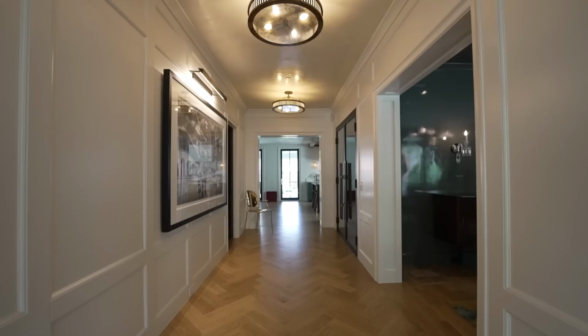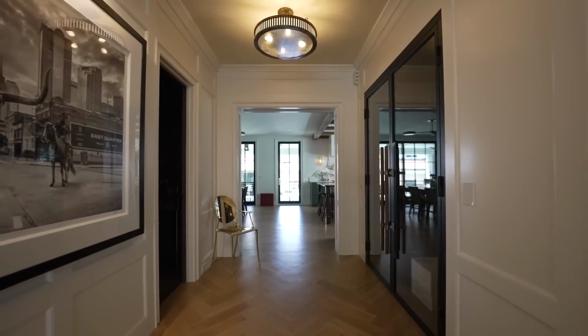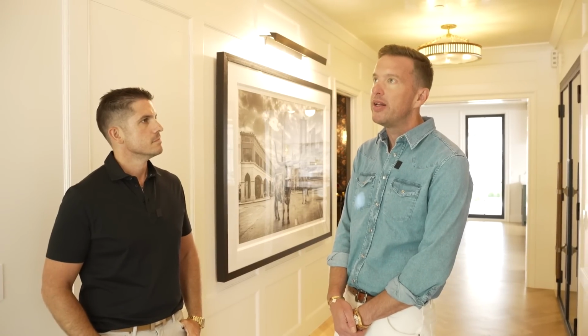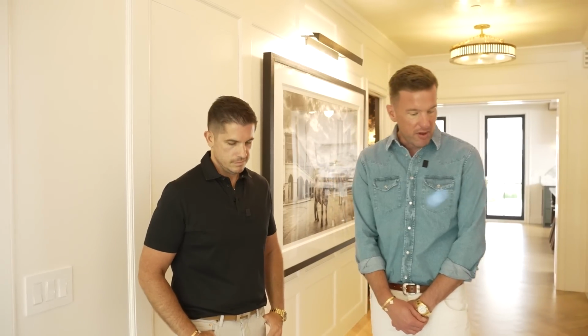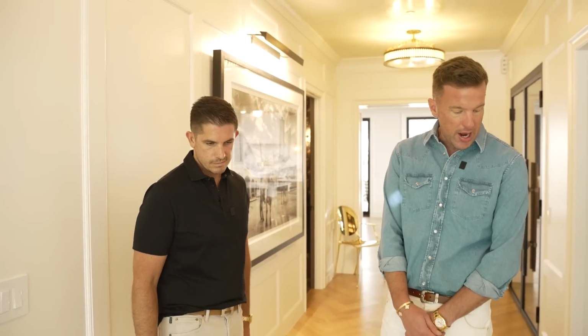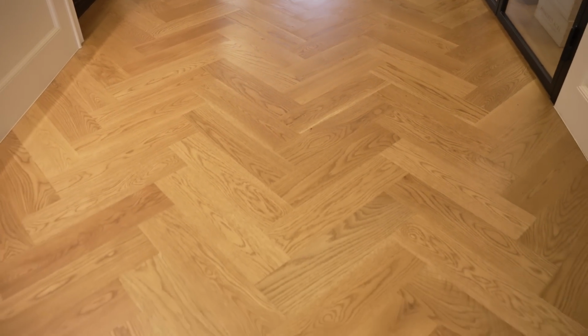Okay, we are standing in our lower gallery, which connects the old front of the house to the back that we'll see later, which is where we added on in the rear. This continues all the creamy white paneling that we saw throughout the entryway, again painted Benjamin Moore Swiss Coffee. The floors are 5-inch white oak floors, and they're laid here in a herringbone pattern.